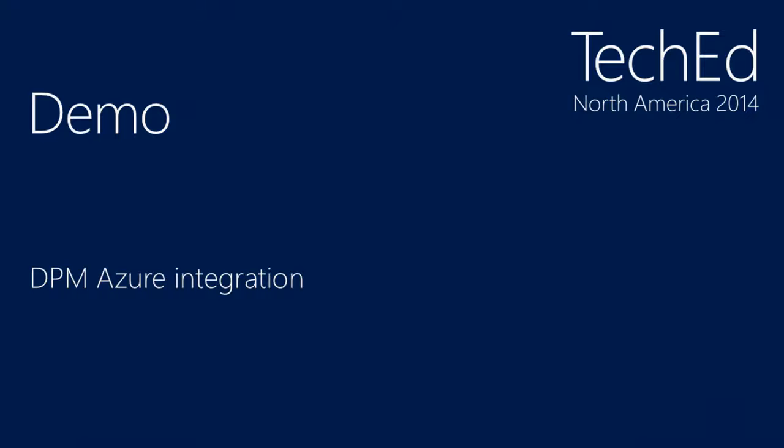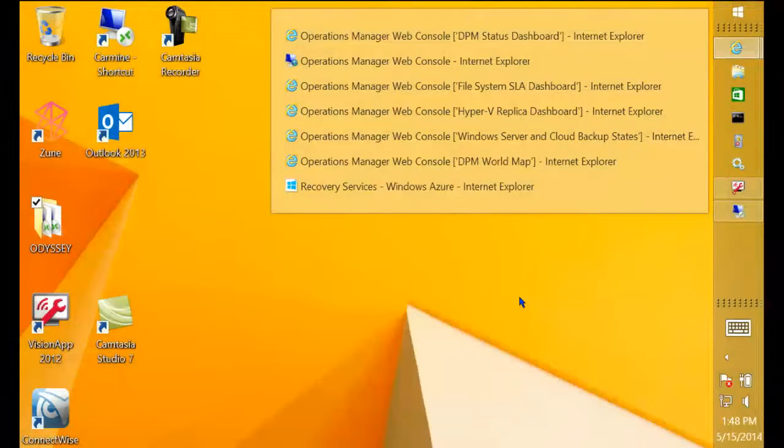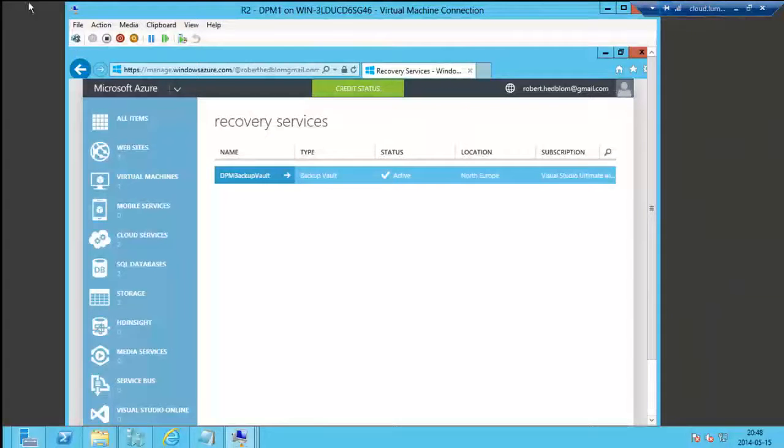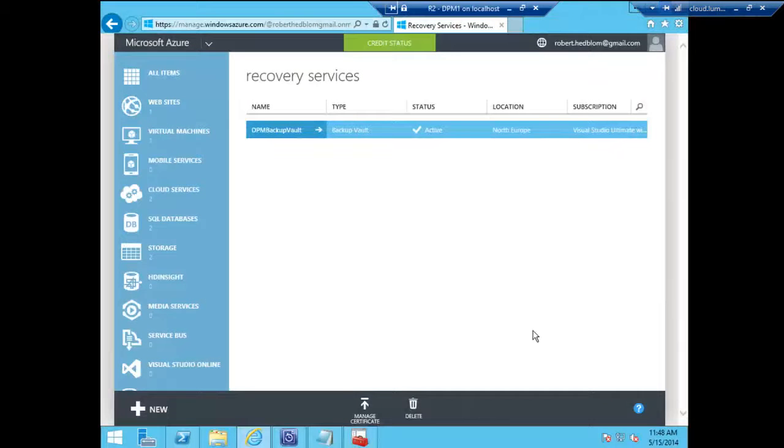So let's do a demo, should we? Let's demo how we can join forces between the Microsoft Recovery Service and the Backup Vault. So here you got the Backup Vault. Any of you tried this out? Raise your hand. Some of you guys?